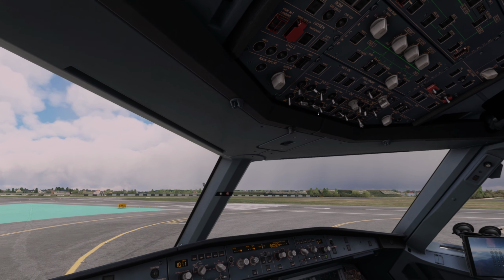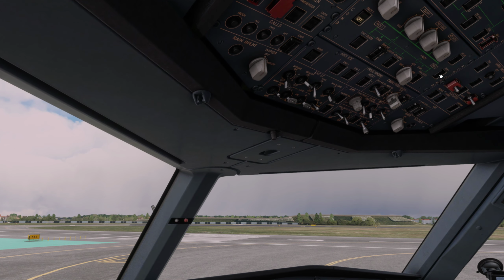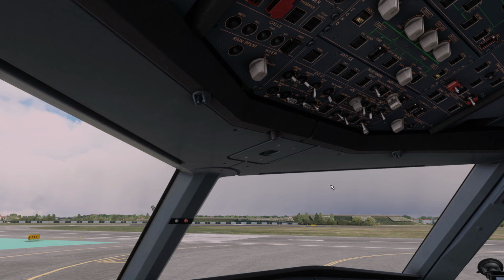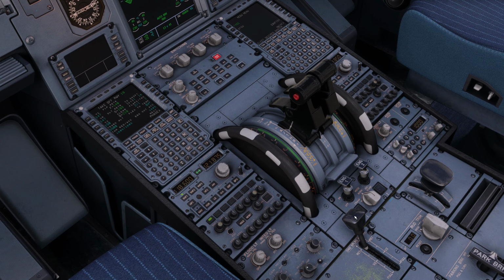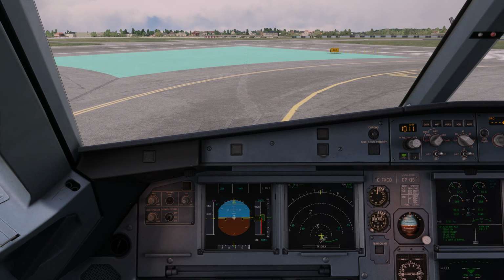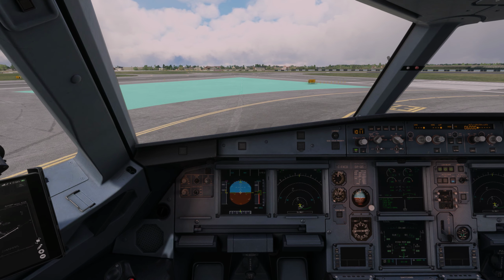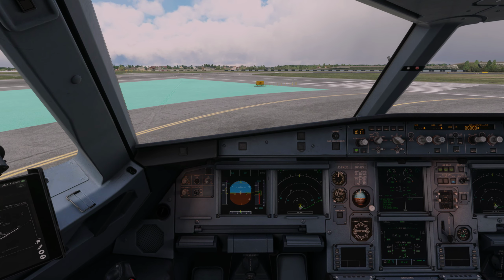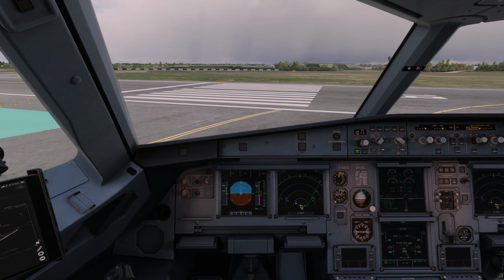Brussels Tower, ILS 19 at 4 miles. Brussels Tower, hello, continue approach runway 19R, one departure ahead. Continue approach. Air Canada 114, expedite lining up. Expedite lining up, Air Canada 114.